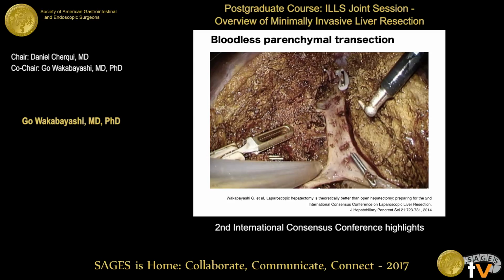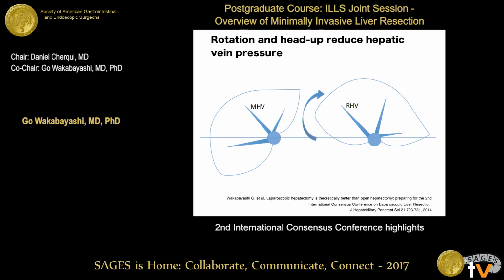This is one of the ideal liver surgeries, in my opinion, exposing the medial hepatic vein wholly without any blood in the field. And also, because the liver resection is done in a closed abdominal cavity, you can rotate the patient and put the head up, and you can make the middle hepatic vein and right hepatic vein higher than the vena cava. That also results in a reduction of blood loss from the right hepatic vein.